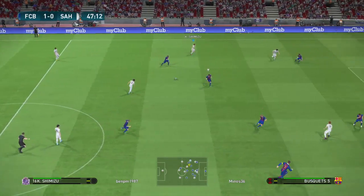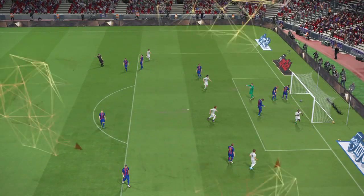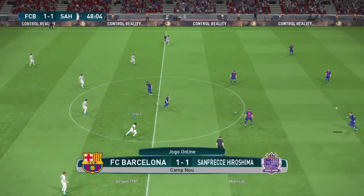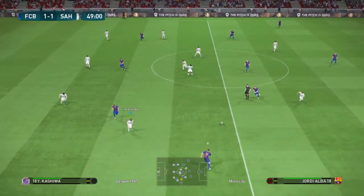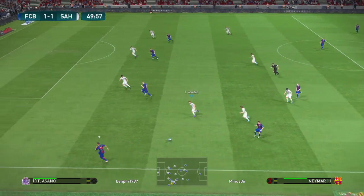Aouyama. Out to the left it goes. In with a header! Oh, taken with style! The second half off to a spectacular start! And that has added a whole new complexion to the game. Well, they're back on level terms, so the guessing game goes on. As to what will happen from here, I've no idea.